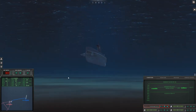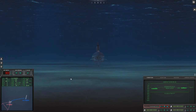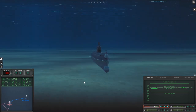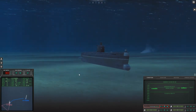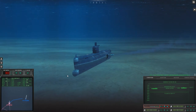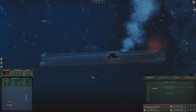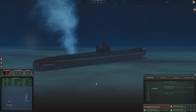There's our torpedo. Still no change. He is accelerating, however, but he's making no changes to his course. See you, Romeo. Con, sonar, lost contact Sierra 1. Last bearing 2-5. Contact breaking up. Down you go, buddy boy.